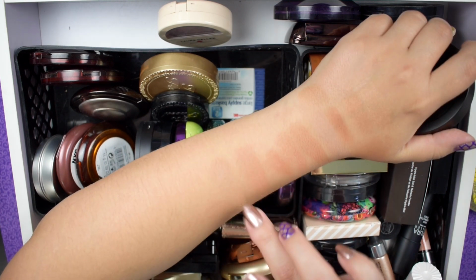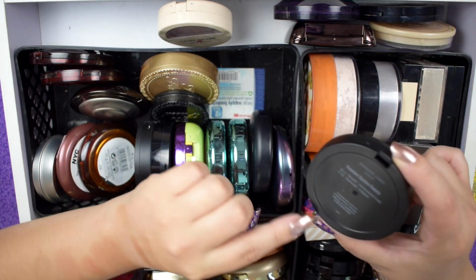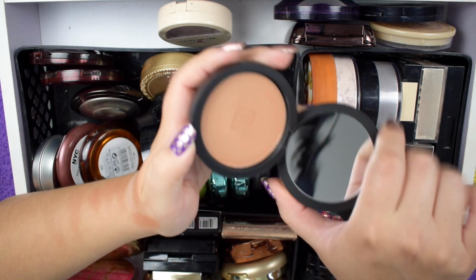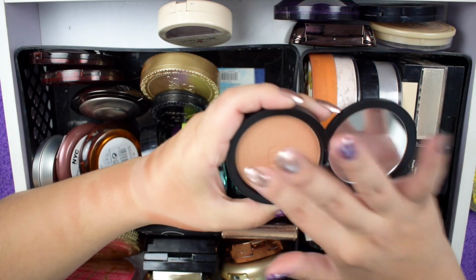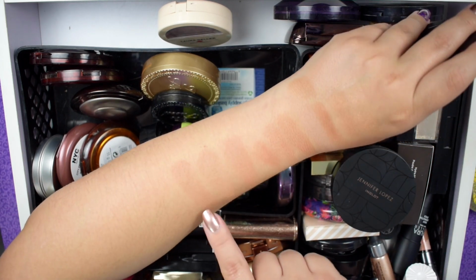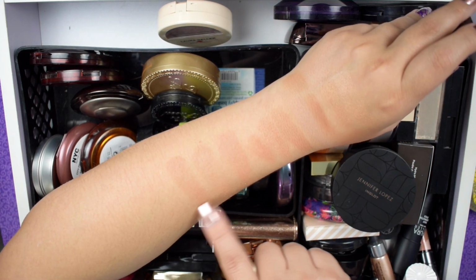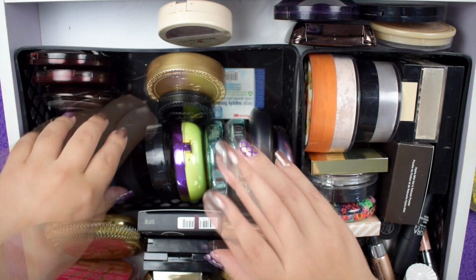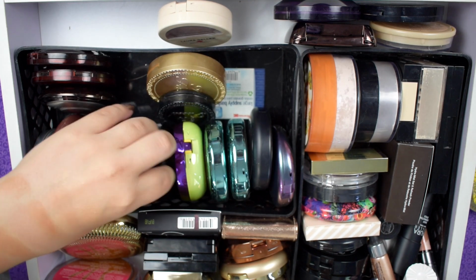Once you put these in the compact, it's very difficult to get them out, and it doesn't have something to push it out of the magnet. So once you put them in there, they're pretty much just in there. So I have a little bit deeper one and a little bit lighter one. I'm going to keep both of them. I really like the shades of these bronzers, and they're both matte bronzers. So I really like that.